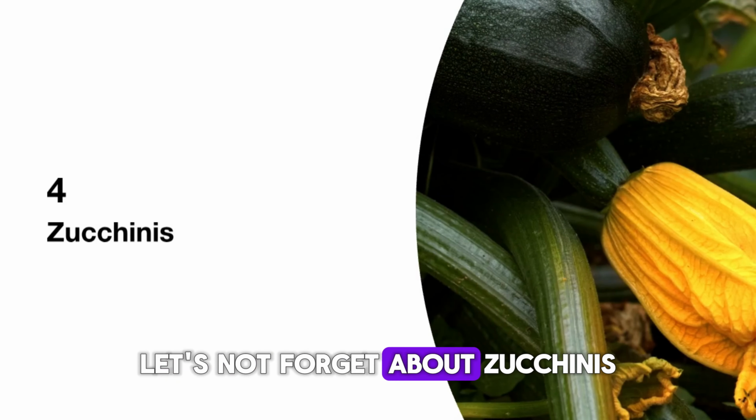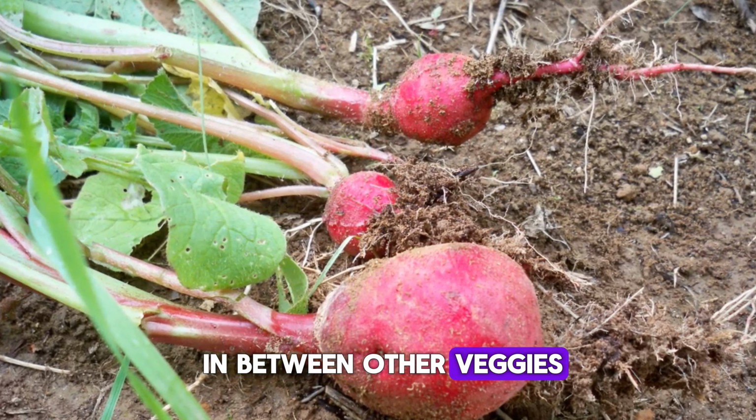Radishes are perfect for June planting too. They're one of the fastest growing veggies, so you can go from seed to harvest in just a few weeks. They add a nice crunch to salads and are great for pickling. Plant the seeds about ½ an inch deep and make sure to thin them out once they start growing. They don't need much space and can be planted in between other veggies.